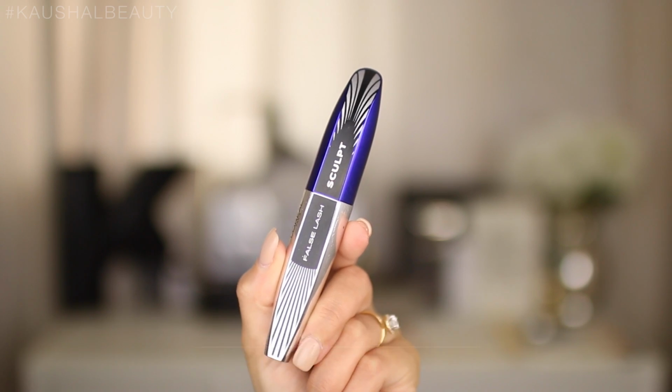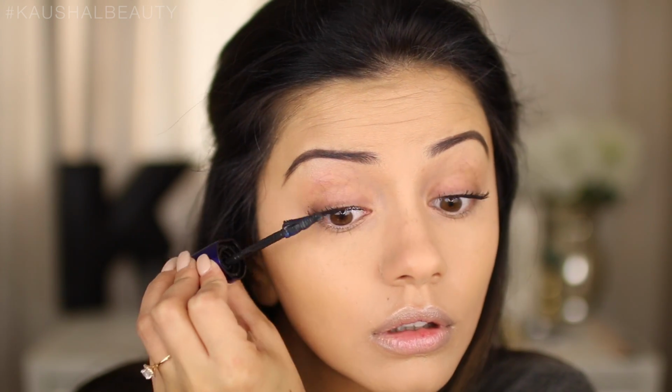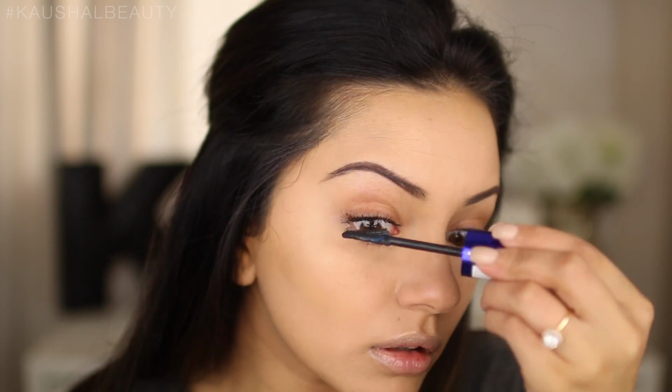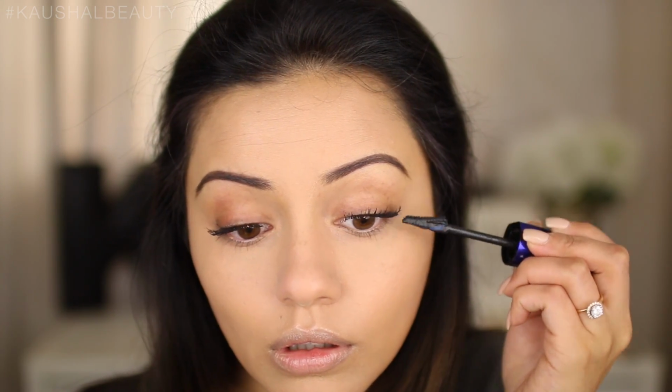There's nothing new here, you guys. The False Lash Sculpt Mascara by L'Oreal is becoming my ride or die. I genuinely have like 4 of these. I've gone through so many, but I love this. I just love what it does to my lashes. And I'm putting 2 coats of this on my top lashes and also 1 coat of it onto my bottom lashes as well.